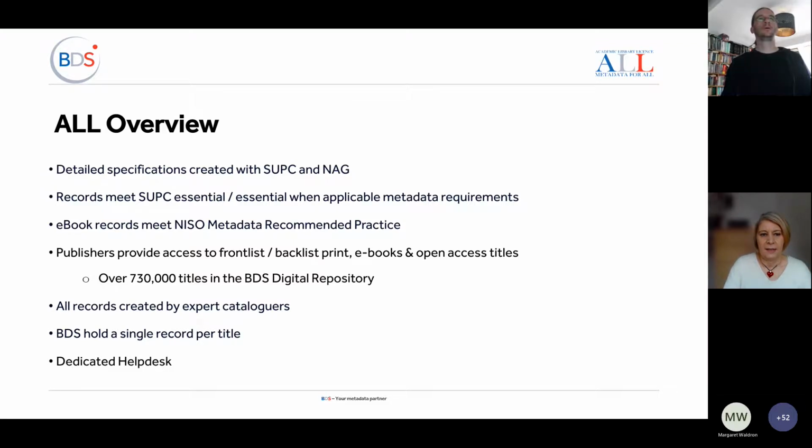When we were designing the ALL, as I said, we worked in very close collaboration with other bodies. So we worked with the SUPC and NAG, particularly around the quality of the records that we were going to provide. We wanted to make sure that when libraries were using the academic library license, they would be very clear about what would be in those records. So we created very detailed specifications that go right down to tag and subfield level. So the records meet the SUPC essential when-applicable metadata requirements. The ebook records also meet the NISO recommended metadata practice.